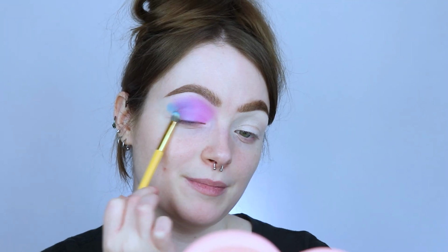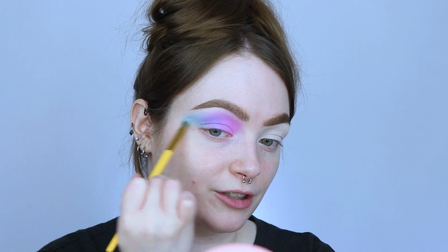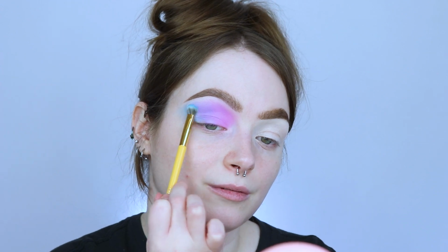This time around, I'm going to be using a smaller brush just to get a little bit more precision in this outer edge. But you can see I am packing it down and really pressing it in. And then I'm going to do these little circular motions to blend it. Again, this shade isn't as pigmented right away as that Promise, that bright pink that we used originally. It is just a little bit more on the buildable side. So I'm just going to go in with more of my brush. I'm going to pack it next to the purple now.